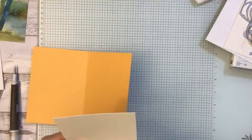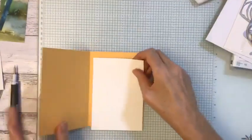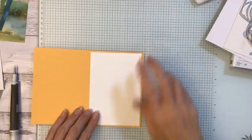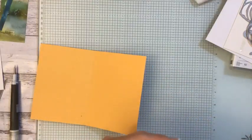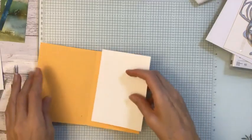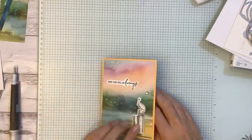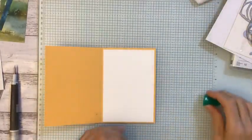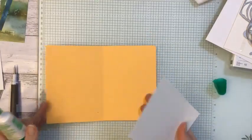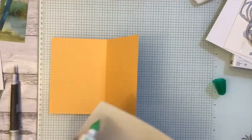And you could stamp on there if you want to. Not sure whether to or not. What's on the card there? Oh, it's got a little green dot on it. Doesn't matter. Still got fluff on my card. Oh dear. Put that in there like that. Yeah, I'm not sure I will stamp on it. Leave it blank.